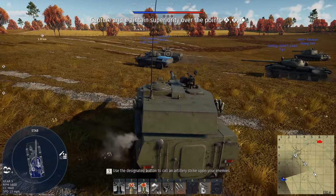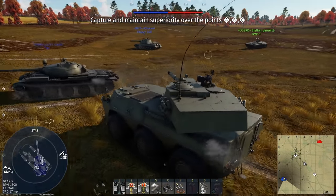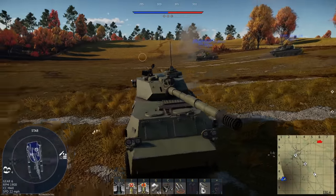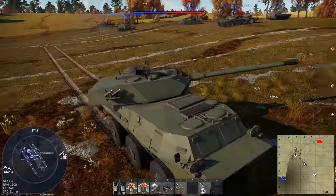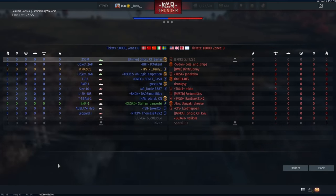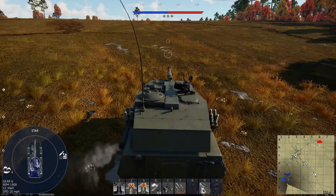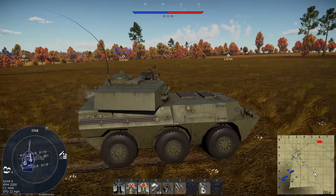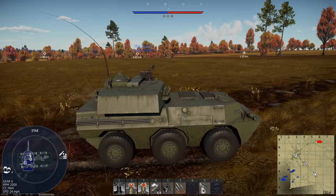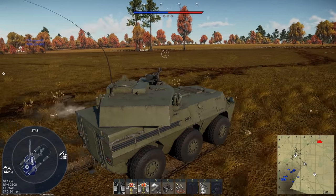Would you believe me if I told you guys, we have got a 7.3 in this? Something about that doesn't feel very fair now, does it? We've got Ghost of Berlin on our team and Ghost of Kiev on the other team. Yep, just casually in a 7.3 game with Generation 2 thermals here. Don't worry about me.